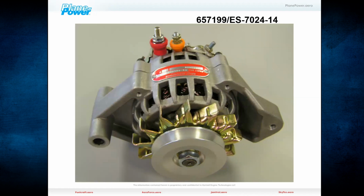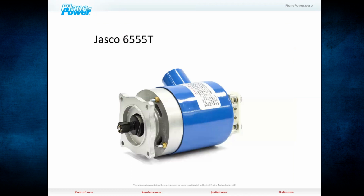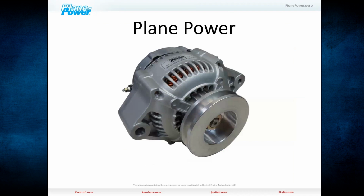This is one of the later model ES alternators that we build. This would be on a Cirrus. It would be Alt 2 on the Cirrus. This is one of the Jascos. This is what they all look like. They're very identifiable with that big blue cover on them. And this is Plain Power. There's a variety of different Plain Power ones, but this is a good picture. It just shows kind of the idea of the Plain Power itself.